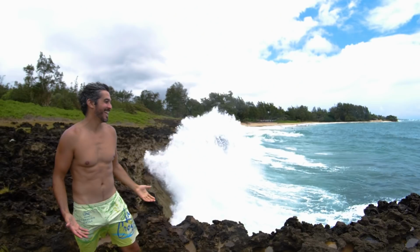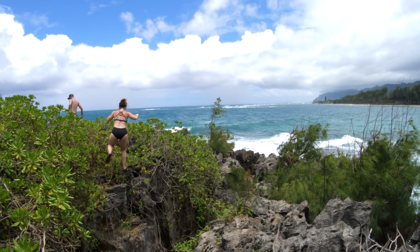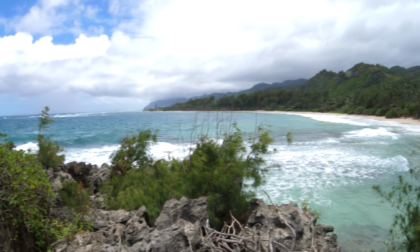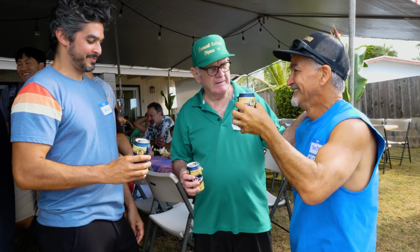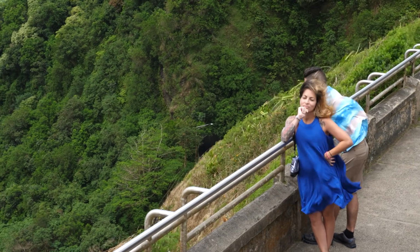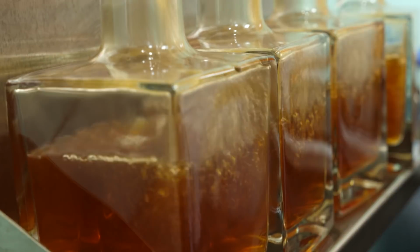Oahu is the most populated of the Hawaiian Islands, but is far from an urban sprawl. There is no shortage of beautiful topography and beaches to explore. But I wasn't in Oahu to vacation and have a good time. I was here to work hard creating an amazing season finale for you. So I decided to work extra hard by drinking some locally produced rum.